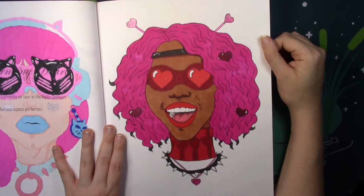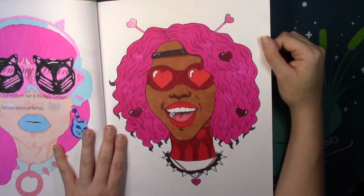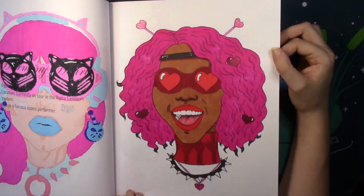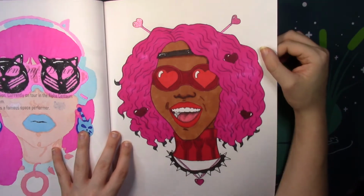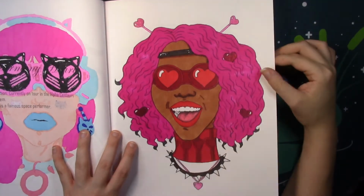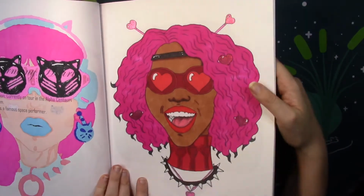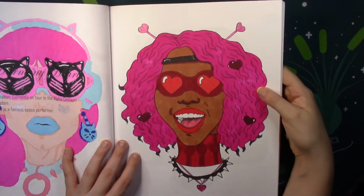This is Harmony Heart. She is 26. She lives in the Alpha Centauri system and is a famous space performer, so I made her kind of like a pop star, like a Nicki Minaj, Rihanna-esque pop star. And of course I did Valentine's themes for her because she was already covered in all of these hearts. So lots of pinks and reds, and I think she turned out great. Not a lot of highlights on this one, but there is some glitter on all of those hearts in her hair.